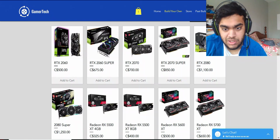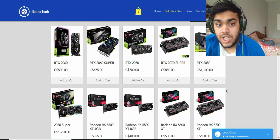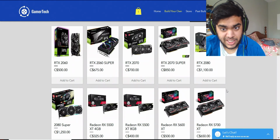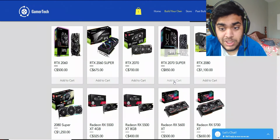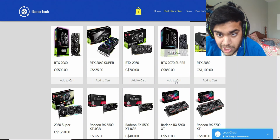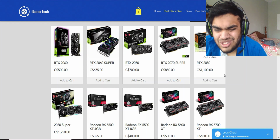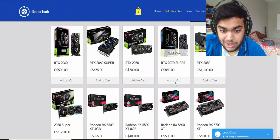Next, for my GPU, yeah, this is something I'll definitely need. I am a programmer, a gamer. I do design and video editing as well. So all these require some sort of graphics. I know I need something powerful like the 2070 Super, but I know I don't need something super advanced like the 2080, which is a $250 jump. So yeah, I'm going to be selecting the 2070 Super.